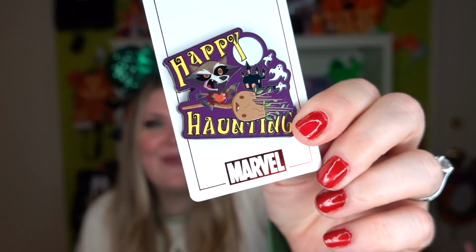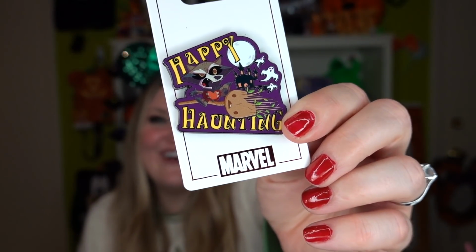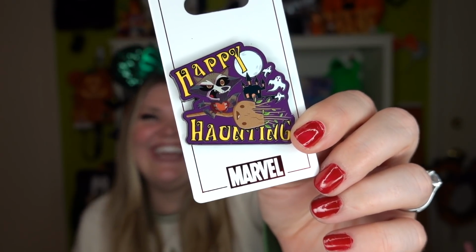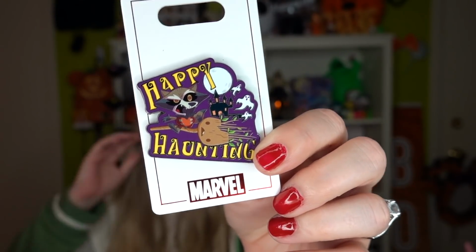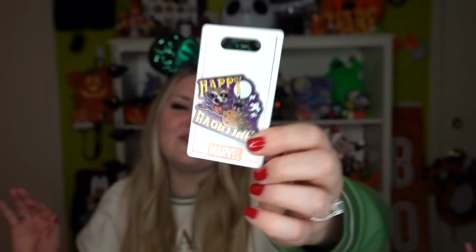The next item that I got is actually a pin trade for my friend Hildy, who lives in the Netherlands. She asked me to pick this up so we could trade pins because I really wanted a Christmas Ariel pin that she has, and so she wanted this pin. This is the Happy Haunting Rocket and Groot pin, and what I love is that Rocket is riding Groot as a broom, like Rocket is a witch. Oh my gosh, this pin is so silly. And then it's got a moon and ghosts. There's so many cool elements. And also it looks like it's printed on there, which is kind of different. You don't often see printing on a pin, but this is flippin' hilarious. So Hildy, I got your pin.